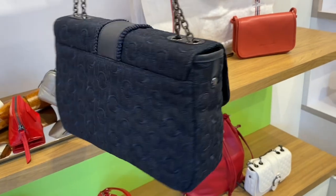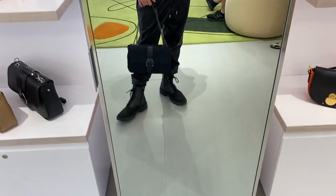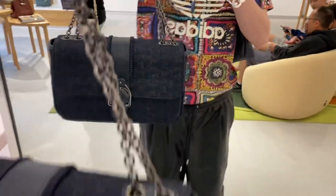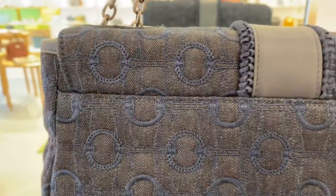Most of the original pricing on these bags is really high. I believe the original price for the small crossbody Amazons was $800, so $795 plus tax Canadian. I believe the mediums were $1,195 before tax.